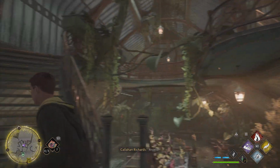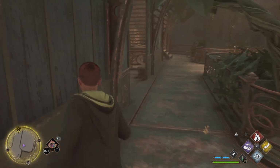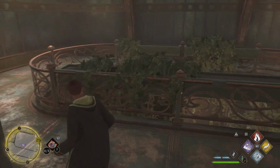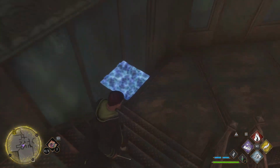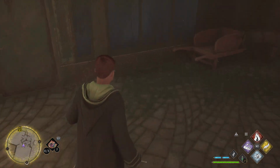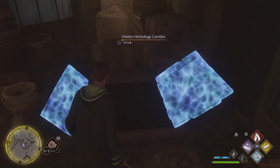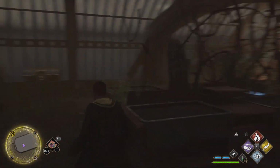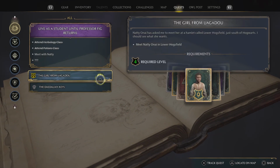Revelio. Any other plants I can grab while I'm here? Oh, that leads to the hidden herbology. Revelio. And I've already picked this place clean. Alright, alright, alright. Let's meet up with Natty.